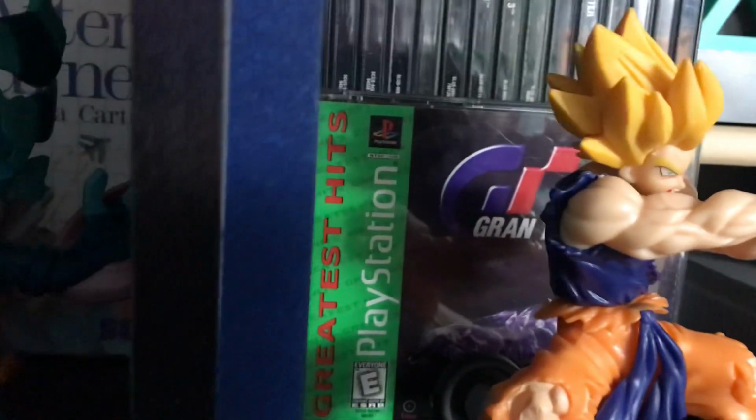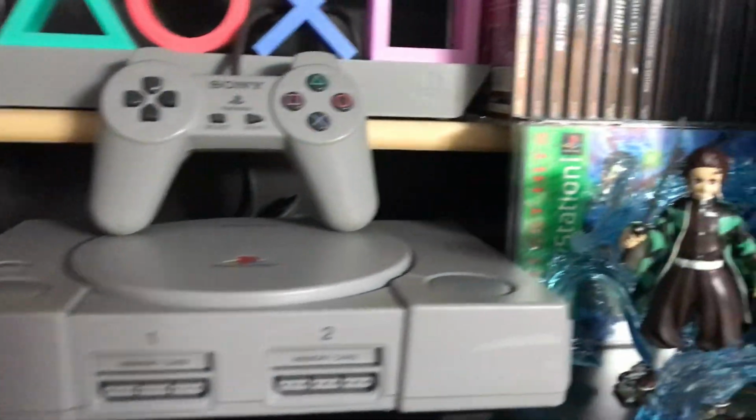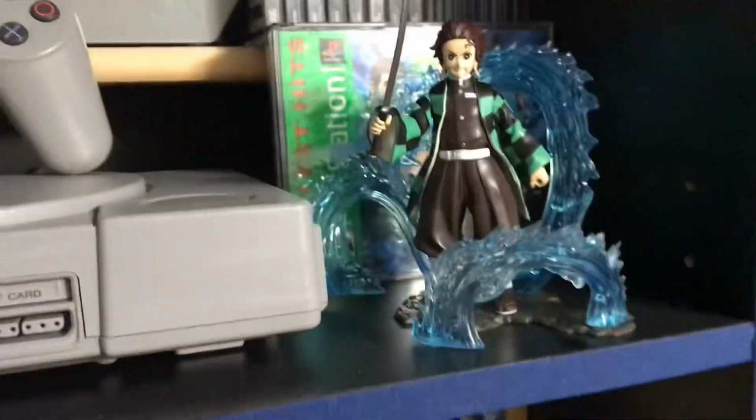Got Gran Turismo hiding behind there. Dragon Ball figure. That's pretty cool. I got that on Temu. PS1. Oh, what game do we got there? Time Splitters, I think, behind there, or Syphon Filter. Got a little Demon Slayer figure.